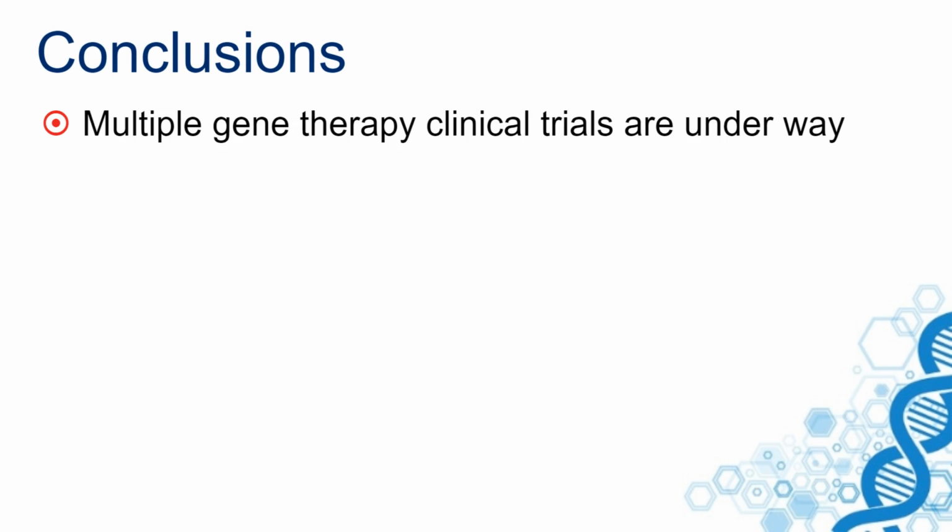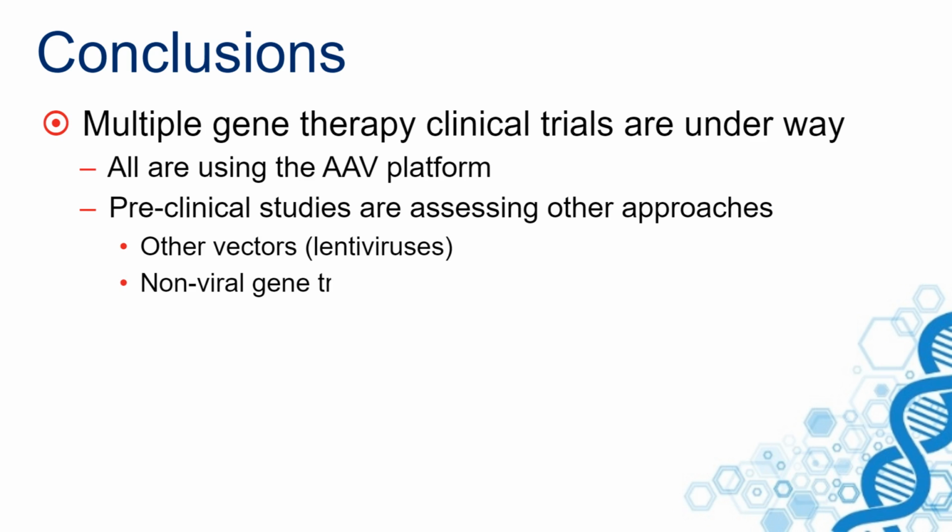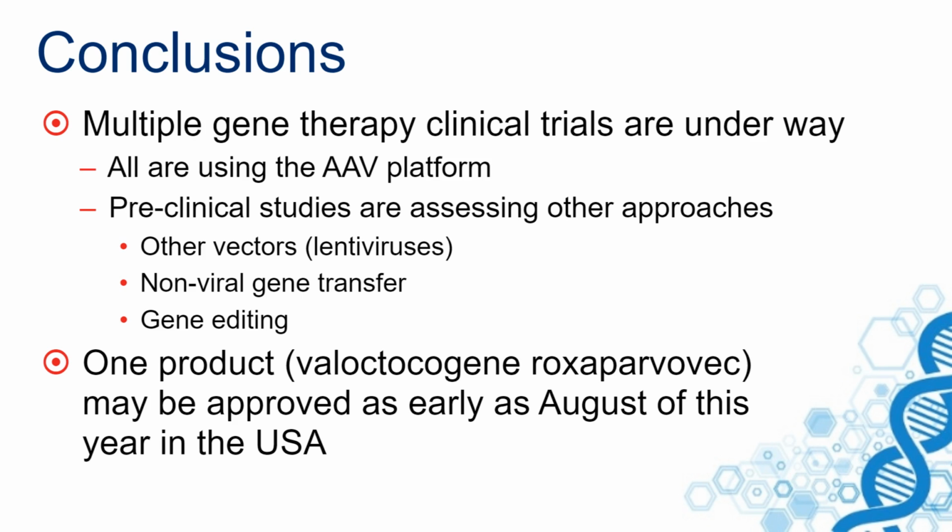So with that, I'm going to conclude by saying that there are multiple gene therapy clinical trials underway. They're all using the AAV platform. There are preclinical studies that are assessing other approaches, including other viral vectors such as lentiviruses, non-viral gene transfer, and gene editing. And that one product, valoctocogene roxaparvovec, may be approved as early as August of 2020 in the United States, and we'll have to wait to see what the FDA rules on that.